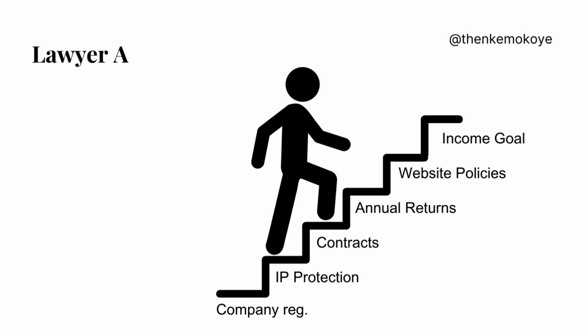At each stage of the ladder, at each step, for each legal service, they keep looking for new clients. So instead of taking one client from point A, that's from company registration to website policies, they have to sell their legal services to different clients, to a good number of clients before they achieve their income goal. Some of the lawyers here thrive at selling low price one-off legal services because they believe it brings in more clients, which is not necessarily true.